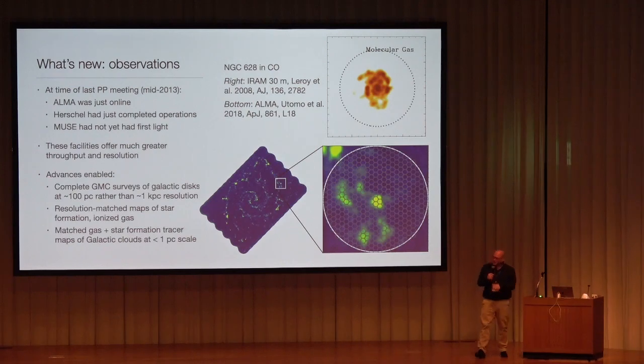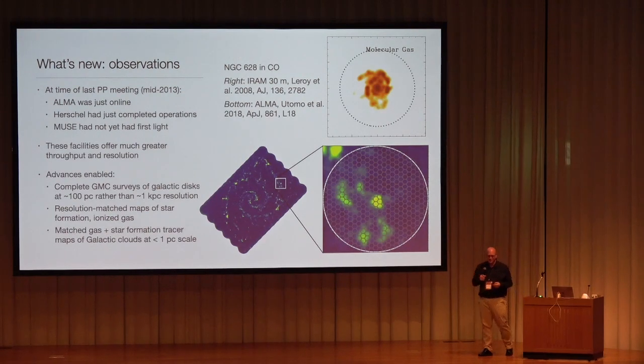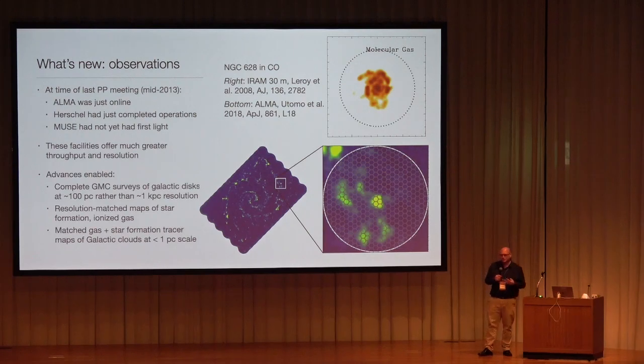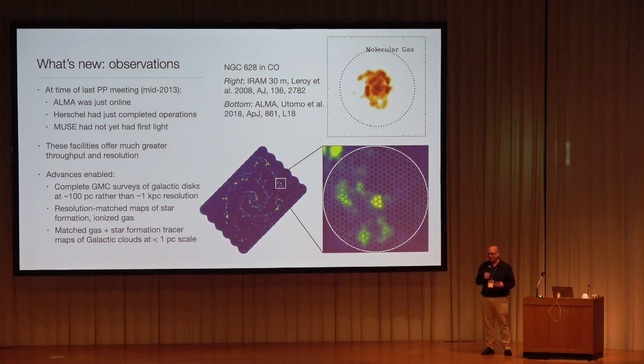Now, if I zoom into this little patch, that looks like about the same resolution as that. But you can see what a difference 10 years, and in particular ALMA, makes. So what has changed since the last Protostars and Planets meeting? Well, one thing is we got ALMA, of course. At the time of the last meeting, ALMA had just come online. We saw its first images at that meeting.